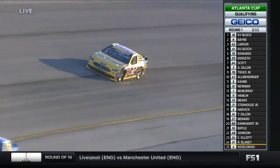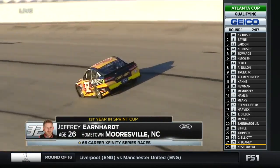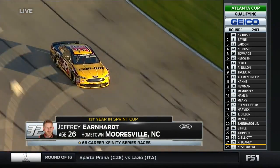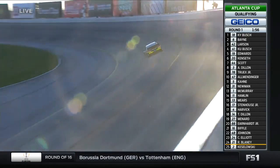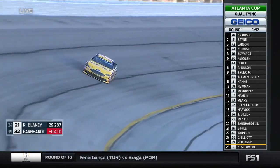Jeffrey Earnhardt right now 39th and trying to improve. If you didn't think that this season changes we're going to make a significant impact on what we see at the racetrack, that right there just proved it. Wow, I mean, this is a group that has dominated qualifying the past several years.